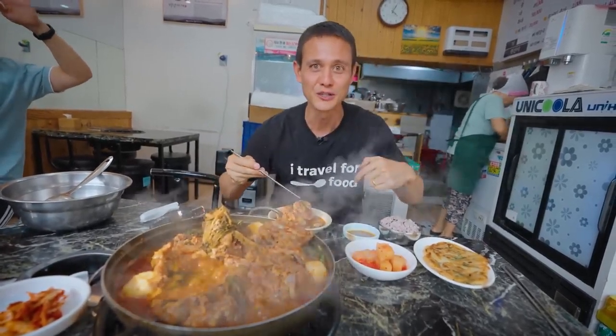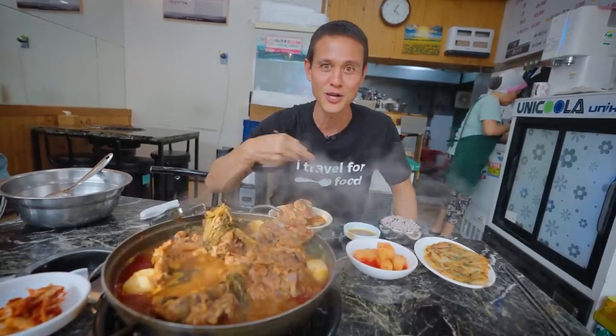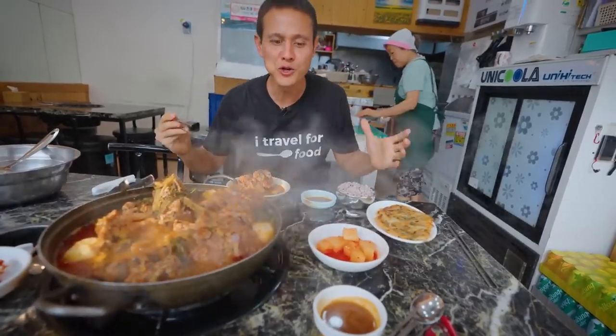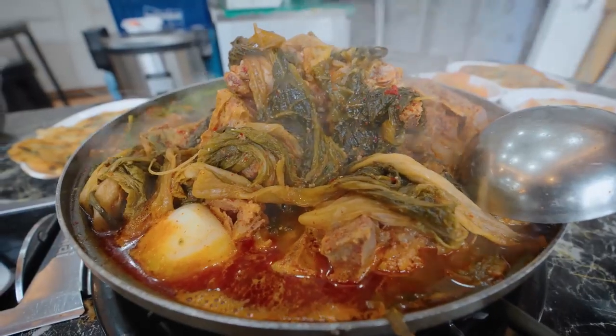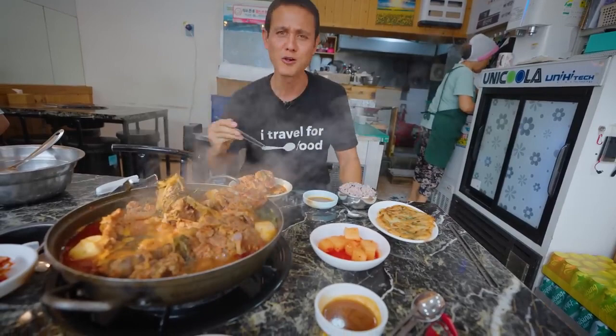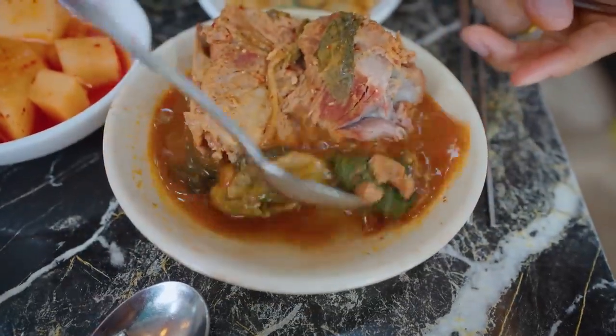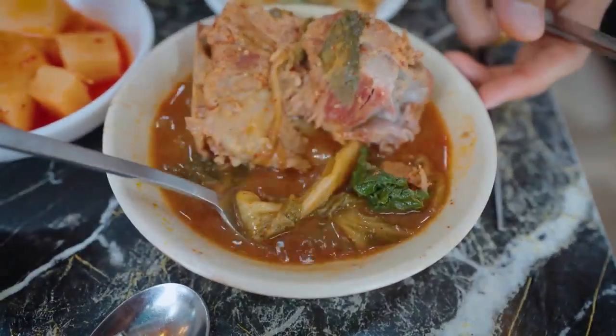I do want to immediately, desperately want to chase that with a piece of daikon kimchi. Totally understand the chasing combinations, the contrast in your mouth. Oh yeah, it's good. Okay, gonna chase that now with some of that broth and vegetables.